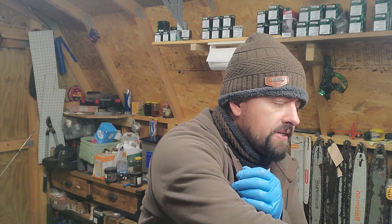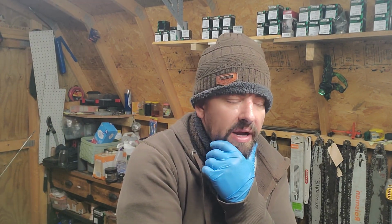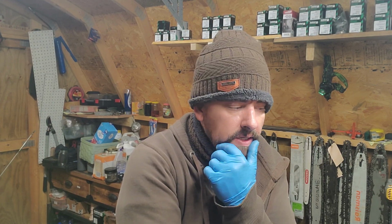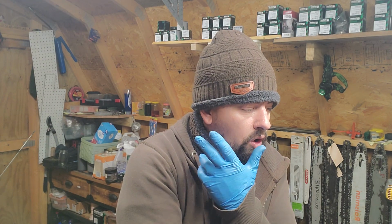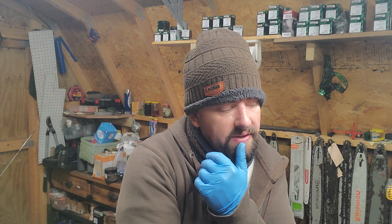The problem is I really can't find a gas tank for this. I've put tons of feelers out there, all the arborist guys, all the old school guys. I haven't found one yet. I haven't seen one pop up on eBay when I've looked. I have a notification set on the search, and so hopefully one will pop up, because he deserves a new gas tank, but it's a difficult one to find.